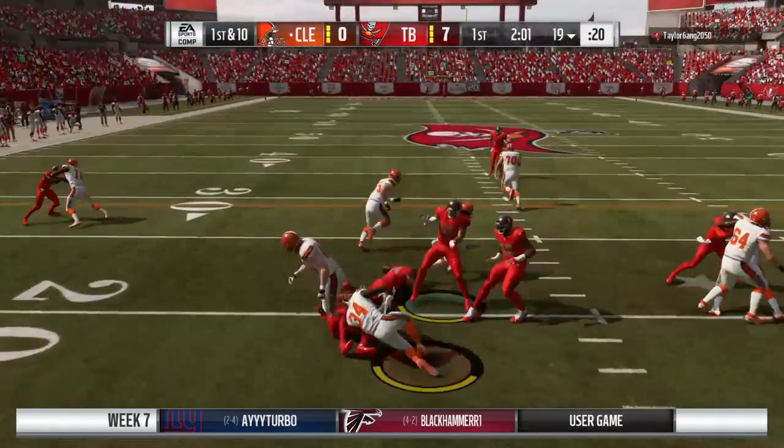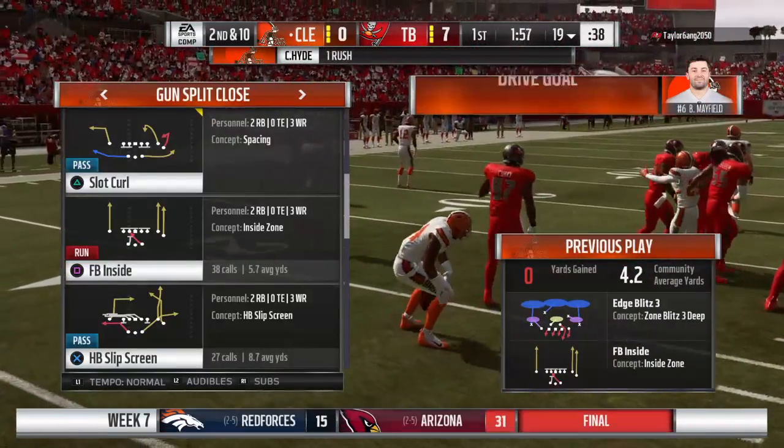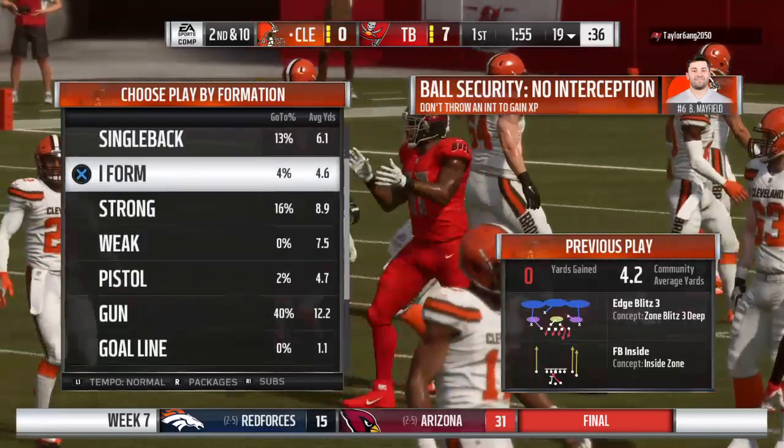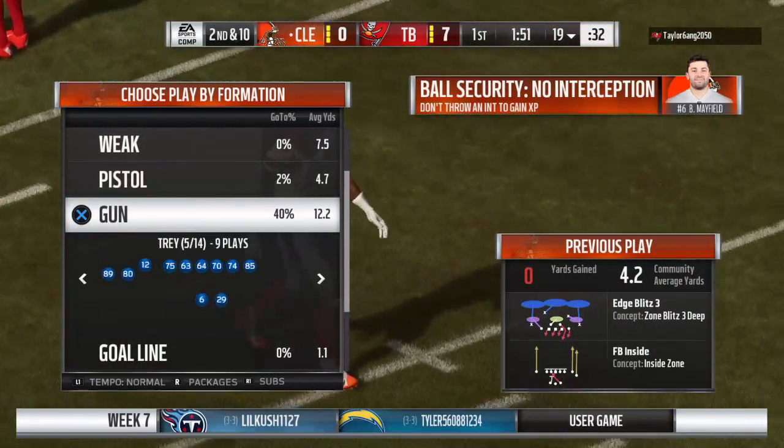First carry for Carlos Hyde. No gain on the play. It'll be 2nd down. And a defensive end, getting off the ball quickly, swarming to the football, making a tackle. That's what we saw right there.